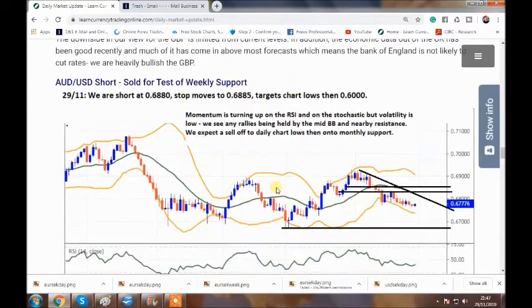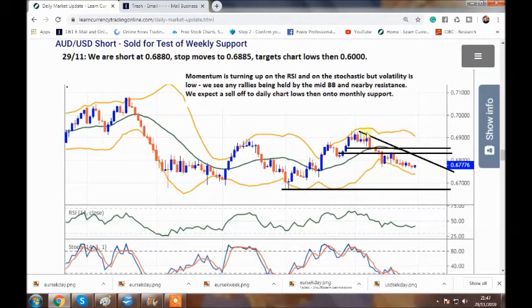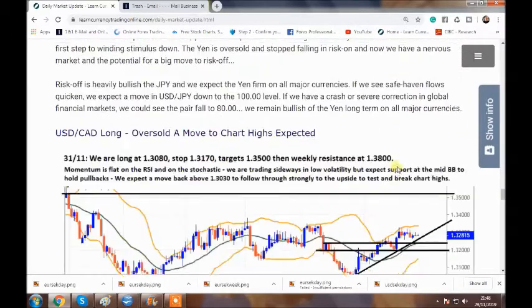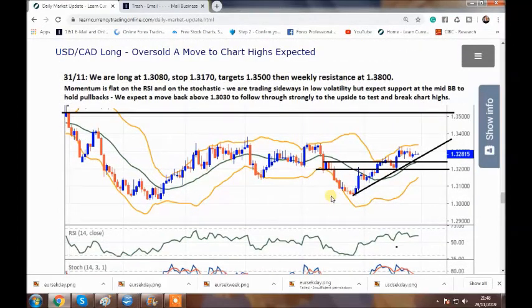Next pair, Canadian dollar. No, sorry, it's the Australian dollar. Again, it's been a quiet time in the market. This one is only up about 100 pips. Similar kind of chart setup to the euro. This one we are down a bit on, about 120 pips, coming up to a key level of resistance, USD JPY. But I expect that one to break down. One we're really bearish on, up a few hundred pips in this one.